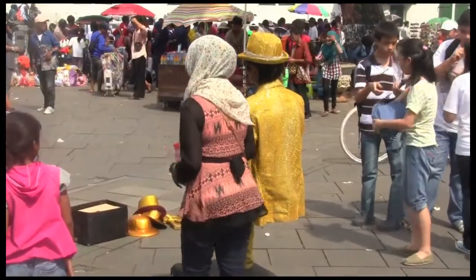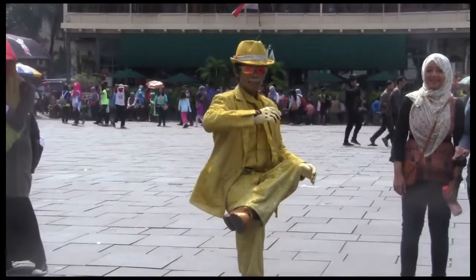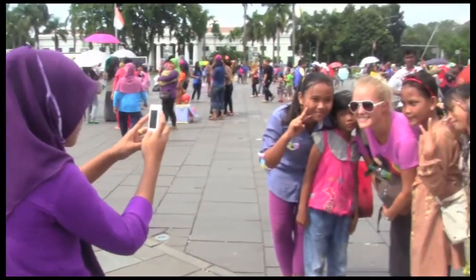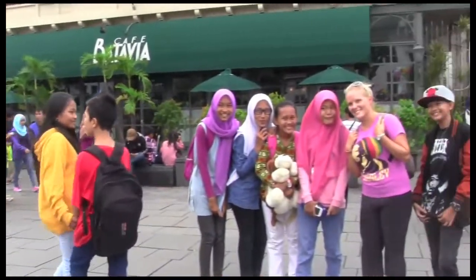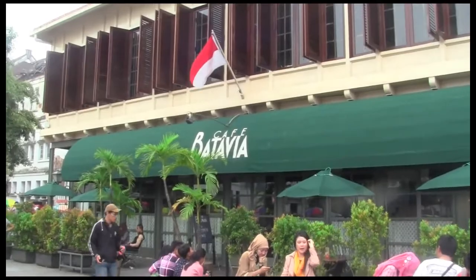You'll find all sorts of interesting things here, such as street performers. Don't be surprised if you end up as a tourist attraction as well if you're a foreigner, as lots of students will want to practice their English and take a photo with you. Cafe Batavia is a popular spot to have a coffee or tea.